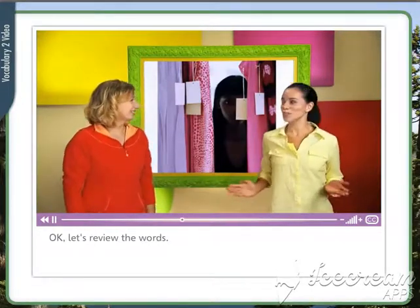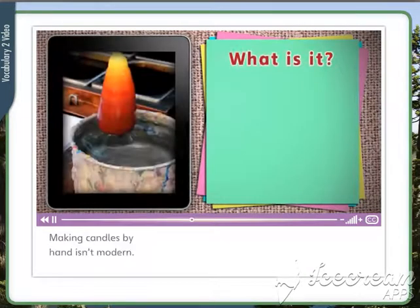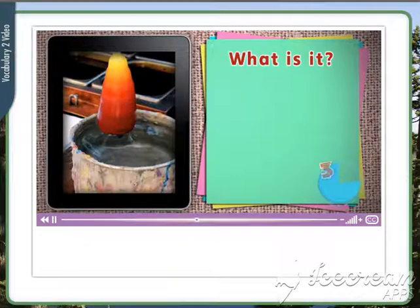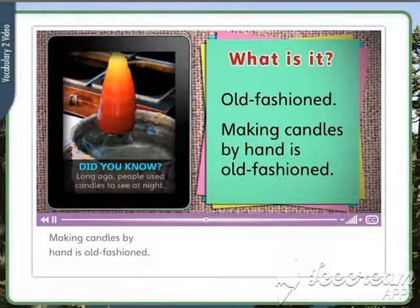Okay, let's review the words. Making candles by hand isn't modern. What is it? Old-fashioned. Making candles by hand is old-fashioned. Did you know that long ago, people used candles to see at night?